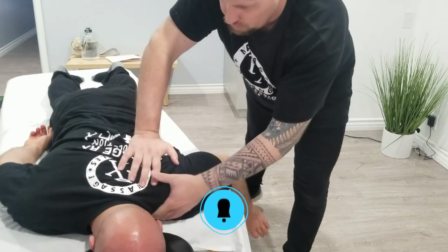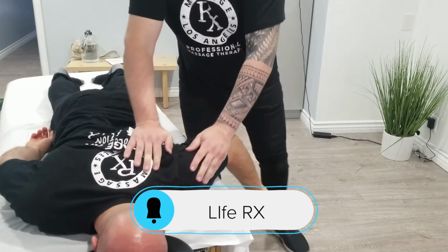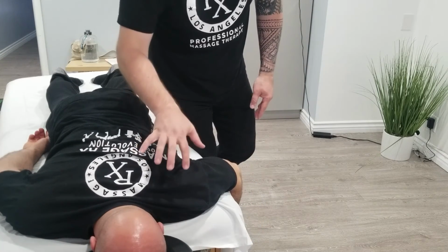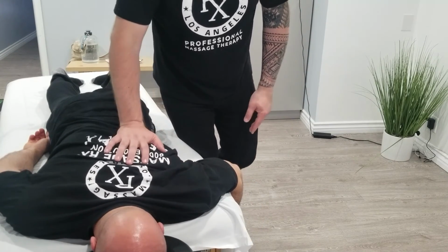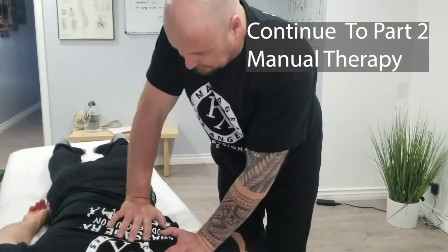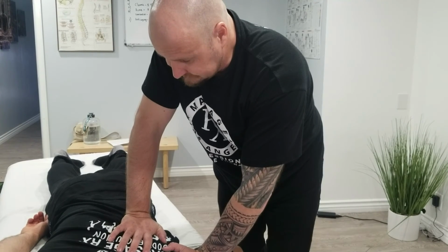Or do you feel it more in here? What do you feel more? Yeah, it pops, right? Yeah, it pops a lot. I can feel the lats are so tight. It's a lot of soft tissue problem also. So let's try to work on Ilya. We're going to start working on his pecs and try to mobilize that shoulder.